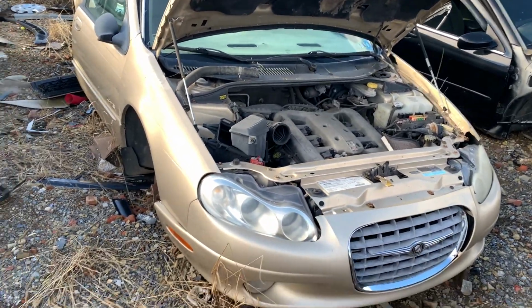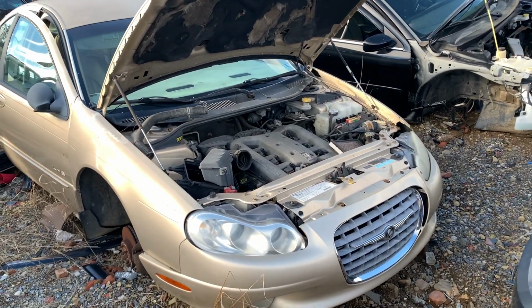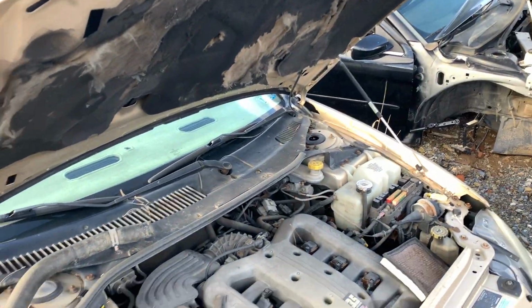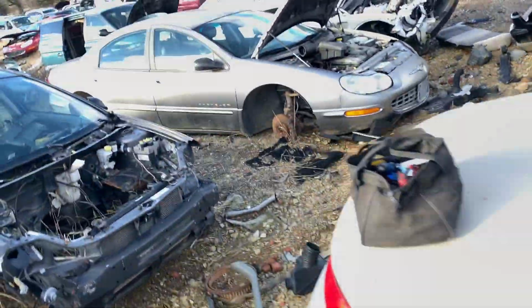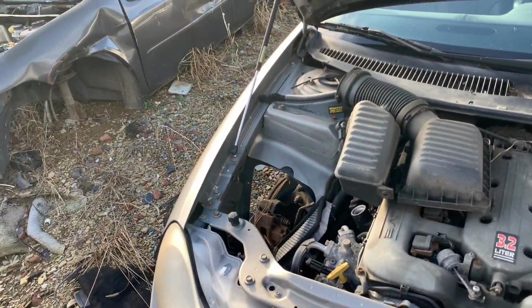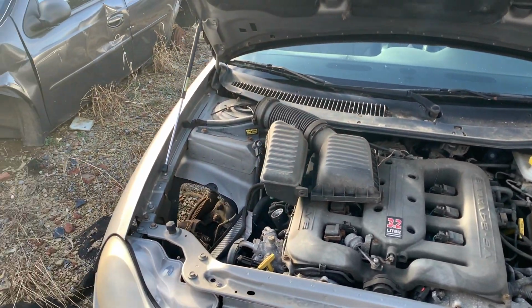We're over here. This is an LHS, which is basically the same thing as a Concorde, just the facelifted model for the early 2000s. So same hood struts, which are in good shape. Show you there's a Concorde over here. Show you it's the same setup. This one unfortunately does not have good hood struts, but yep, same thing as the LHS. So I'm gonna go grab those.